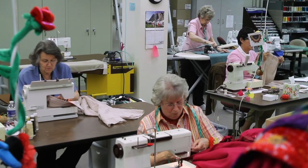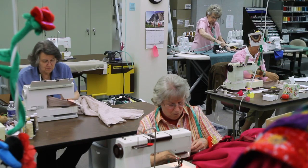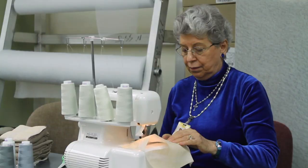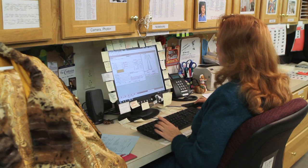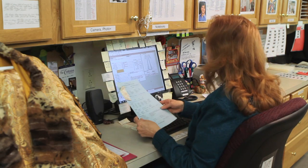One of the most exciting parts of my job is getting to work with the team of seamstresses down here in the costume department. Some of them have been here for over 20 years. Each seamstress has their own area of expertise, and it's so fun to bring all of our creativity together to work on a project like Jonah. I think that Jonah, perhaps more than some of the other shows we've done in the past, the costumes really help to convey the message of the show.